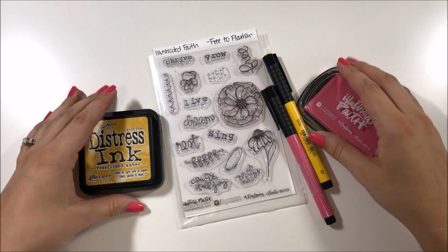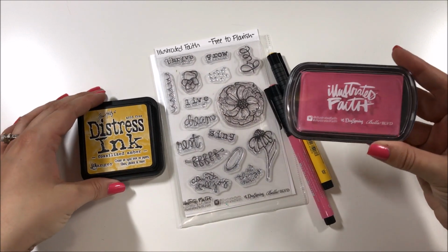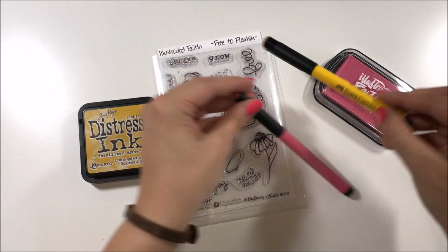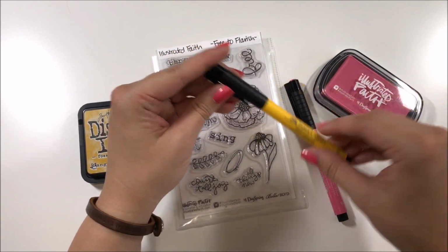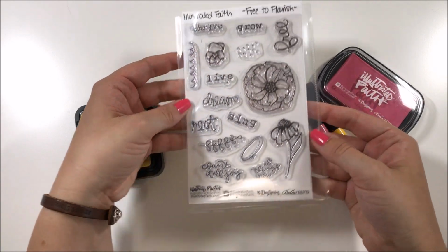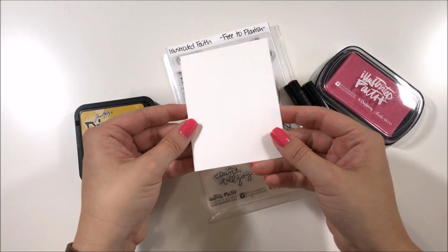So I hope you liked that little peek into my messy craft area. So here's a look at everything that Connor picked out. Yellow distress ink, a pink pigment ink, 2 different markers from the Faber-Castell Pitt Artist Pens, and then this is a floral set. This is the Free to Flourish from Illustrated Faith, and that was an older devotional kit.